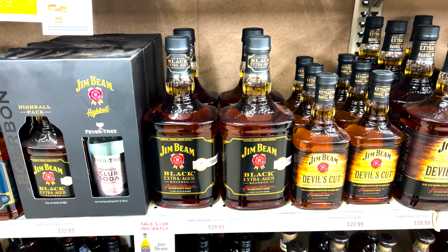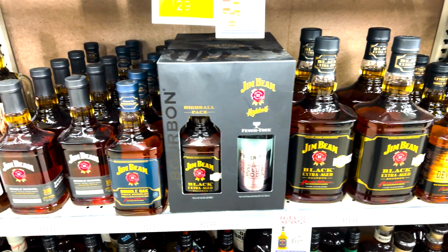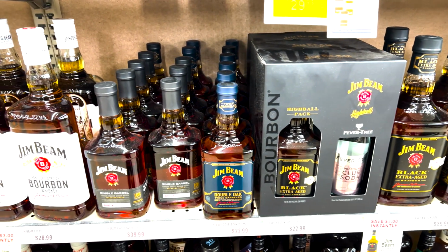$23 for a Jim Beam Black Highball kit, including one of the better mixing brands on the market right now, is a really good deal.